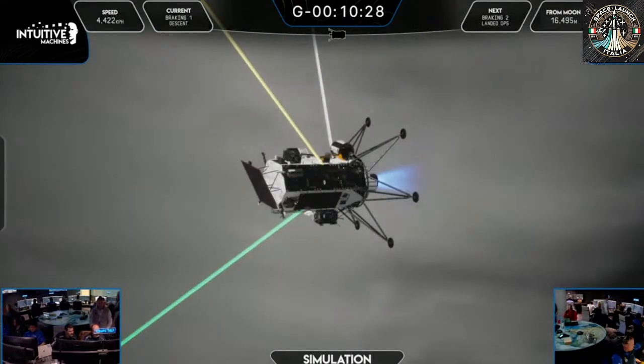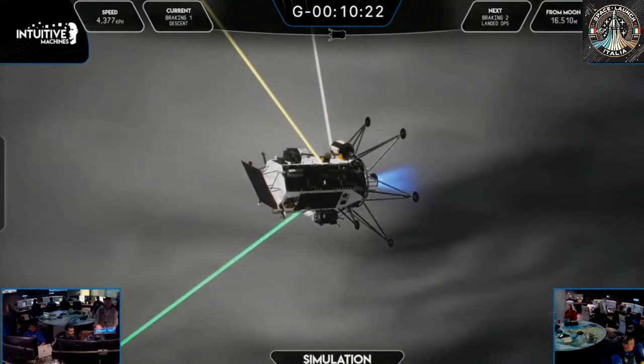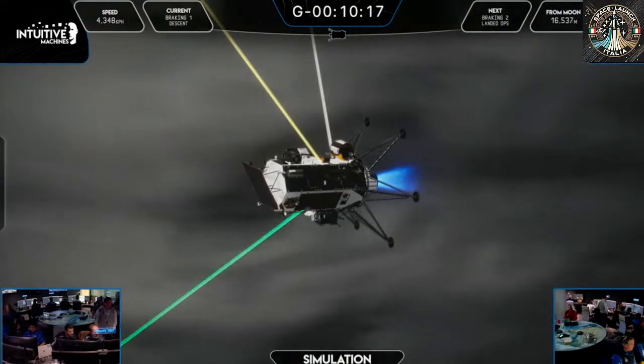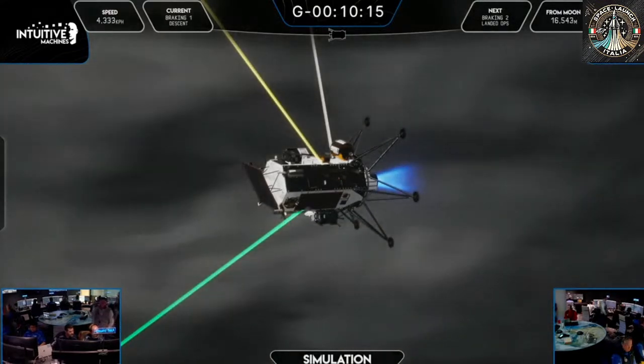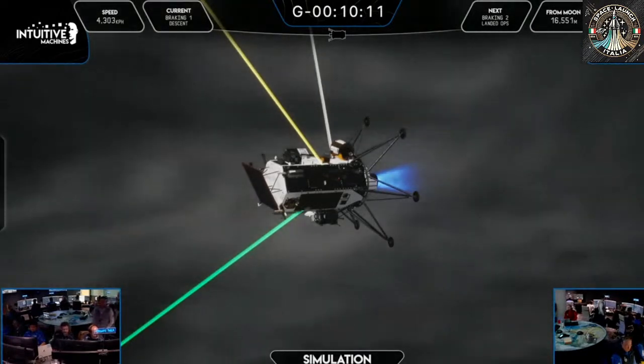Again, we do expect, plan, and train for a loss of comm right around the pitch over time frame, and maybe also as we descend towards the lunar surface, making sure that our radios and antennas are in the right config. 490 seconds left in the burn. That's code for, we've been burning for about 4 minutes, Leah.